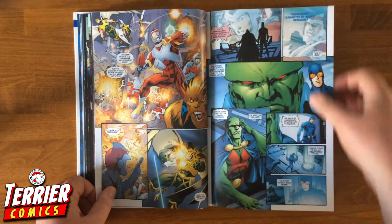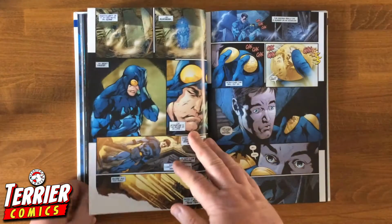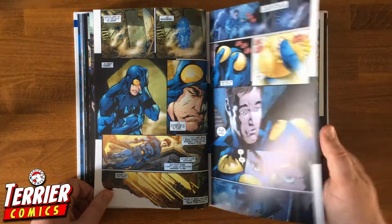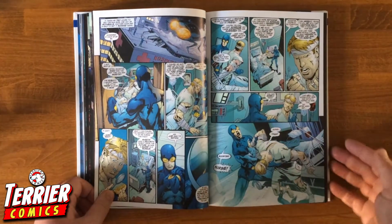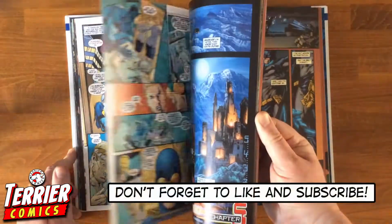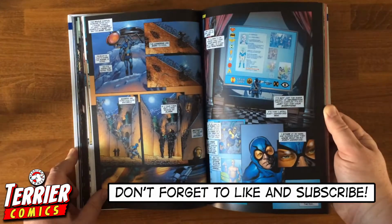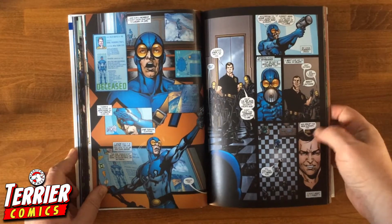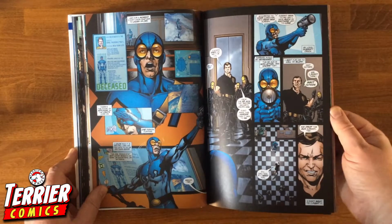I just can't see the connective tissue between the character dynamics in the old Justice League comics and this story. It just seems off to me. This won't be a problem for anyone that's new to these characters, but if you loved the original Justice League International run, you're probably going to have problems with the characterisation of Maxwell Lord in this book.